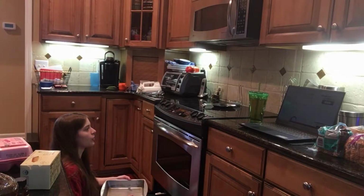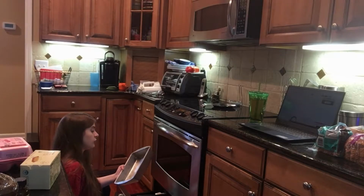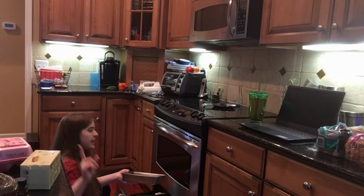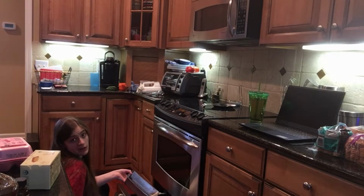It says it's gonna make 4 cups of baking mixture with this recipe, so we'll figure it out. Yeah, we're waiting, really, honestly.